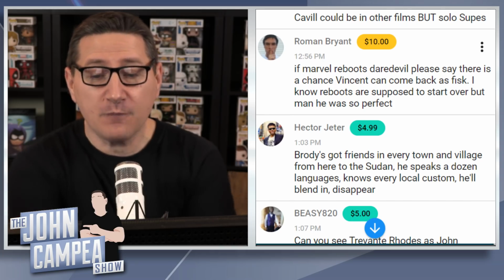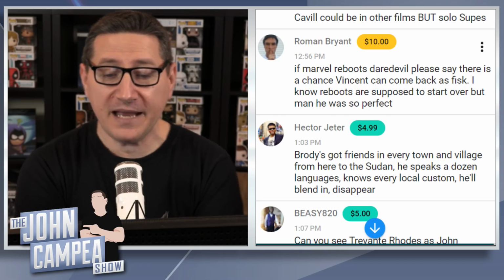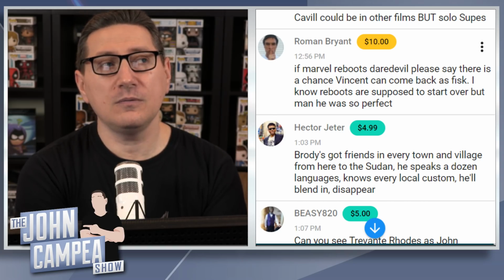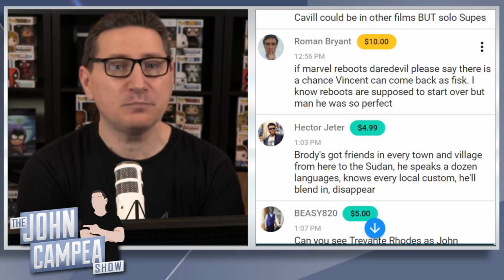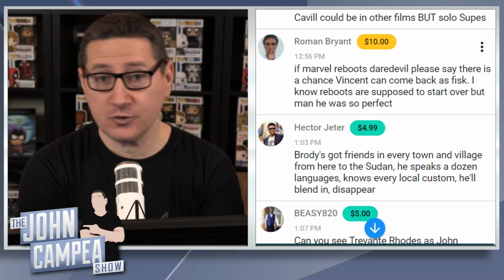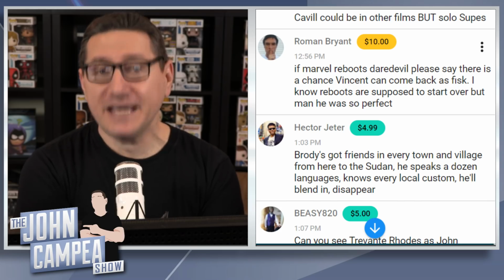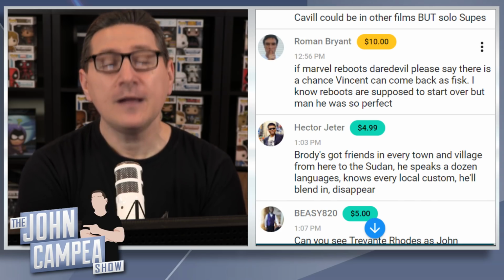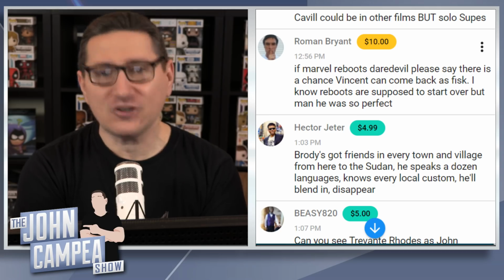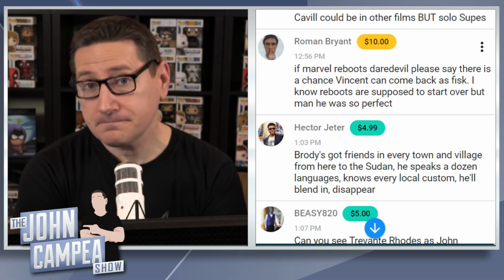Roman Bryant writes, if Marvel reboots Daredevil, please say there is a chance Vincent can come back as Fisk. I know reboots are supposed to start over, but man, he was so perfect. Well, see, here's the thing though, Roman. Vincent D'Onofrio was great as that particular incarnation of Kingpin, right? But there are other incarnations of Kingpin you can do for which Vincent may not be the right fit. Like, for instance, forget the gargantuan size, but the Kingpin we got in Spider-Man Into the Spider-Verse, which was great. I love that Kingpin. Forget the size of him. That's not the point. Vincent D'Onofrio wouldn't be the best fit for that particular Kingpin, right?